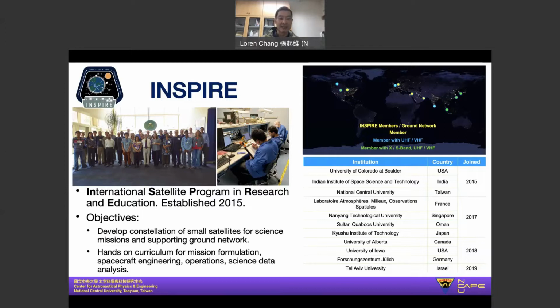So the main objectives of INSPIRE are to develop a constellation of small satellites for science missions and also a supporting ground network that could be used for tracking, telemetry, and control. At the same time, we wanted to use the development of these small satellite missions funded by different funding agencies from around the world from the different member universities to provide the students with an opportunity for hands-on experience in terms of mission formulation, spacecraft engineering, design, testing, operations, and also science data analysis.